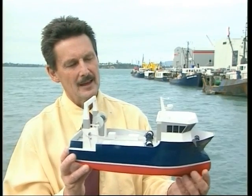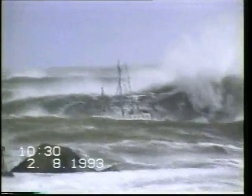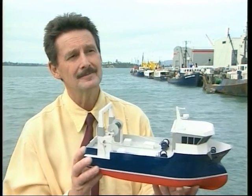Because rolling and capsizing is a very sudden event, and people do not have time to get on a life jacket. They don't have time to get to a radio. It is over in a few seconds. And if you are not prepared, you're going to be a casualty.